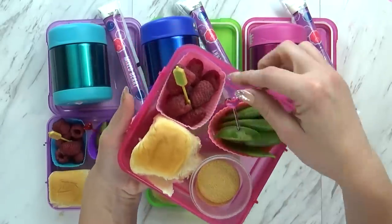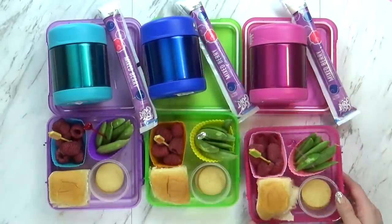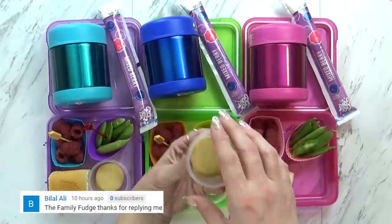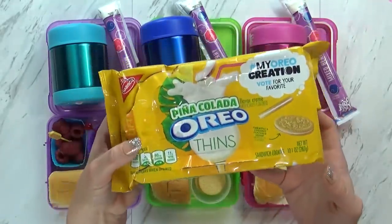And then over here, I have some sugar snap peas. Do you like those, Lily? Yeah. Okay, now I do have a treat today. Do you guys know what these are? No. It's a new kind of Oreo. Let me show you. These are the Pina Colada Oreo Thins.